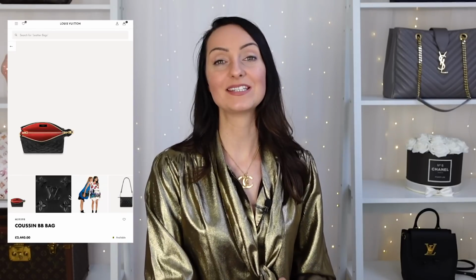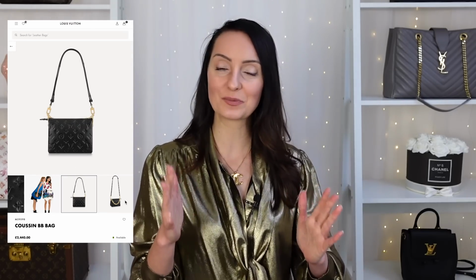So to summarise, the Coussin in general is an interesting bag. In the larger sizes, I do get why people like it. It looks very functional, but for me, I feel like a smaller version just works a little bit better.